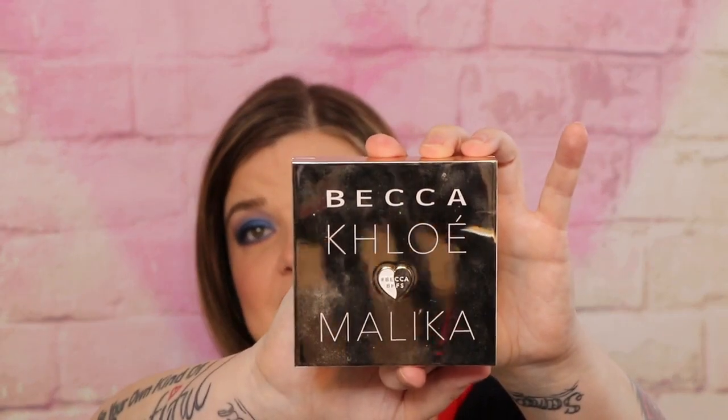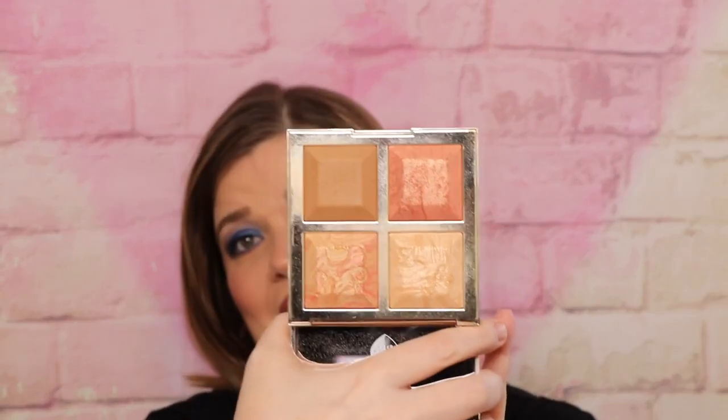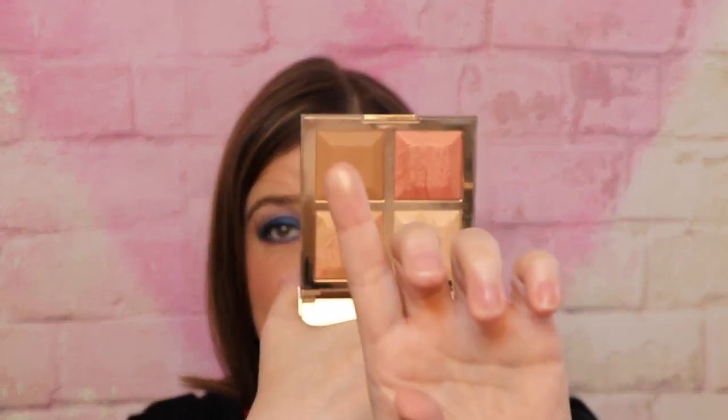So the first one I'm going to show is the one that I believe is discontinued but still available at certain places, and that is the Becca, Chloe, and Malika palette. It does look like this, and the inside looks like this. This palette is really phenomenal because in the summer I typically use either Laura Mercier or the NARS Tinted Moisturizer. I can use this to do my entire face, and it just looks glowy and bronzy and summery, and it's one palette. I use the blush and the bronzer for my eyes, and obviously for blush and bronzer. The highlight I use all over my face, and even this one I can use as almost like a setting or finishing.